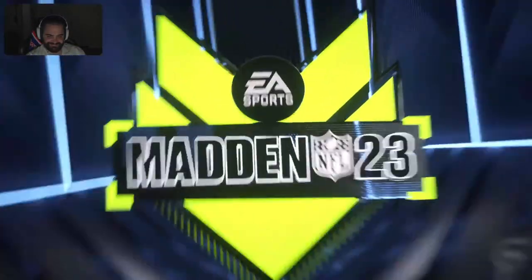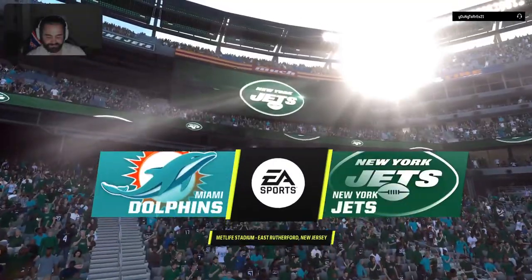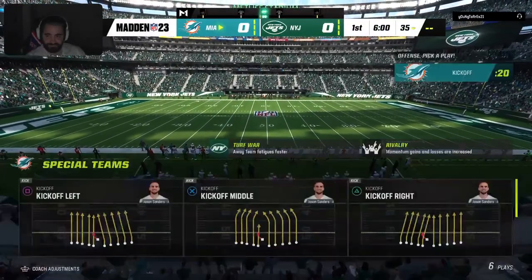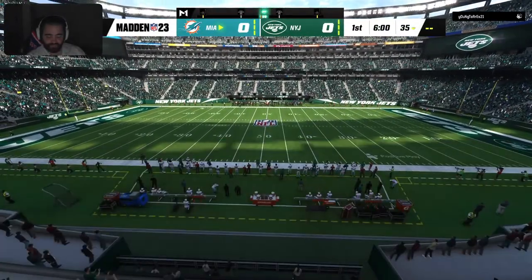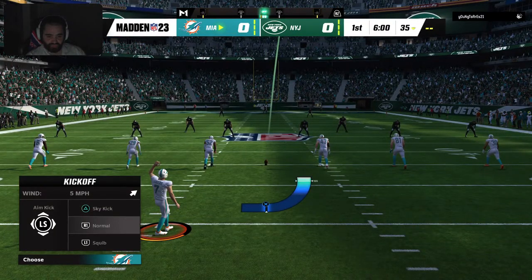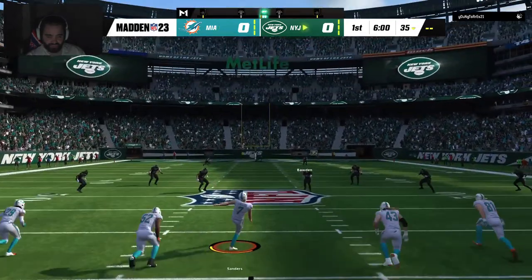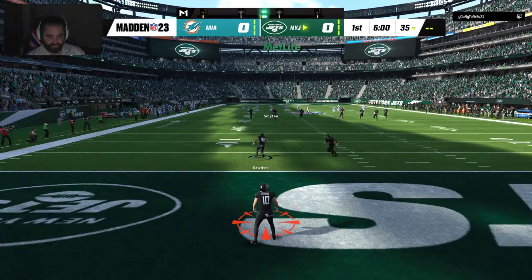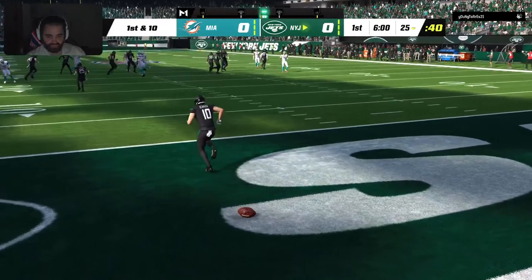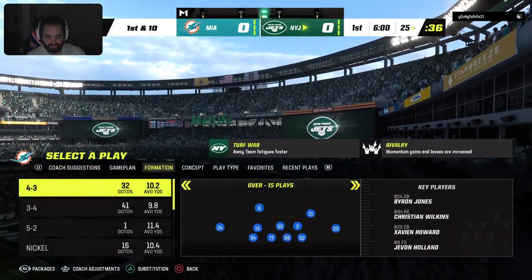This is the NFL on EA Sports as we welcome you to MetLife Stadium here in East Rutherford, New Jersey. Today we've got an AFC East matchup between the Miami Dolphins and the New York Jets. Here's Jason Sanders now to get this one started, and we are underway from MetLife Stadium. And the opening kickoff will not be returned, as that will be a touchback.